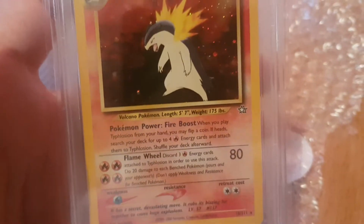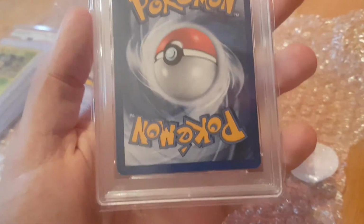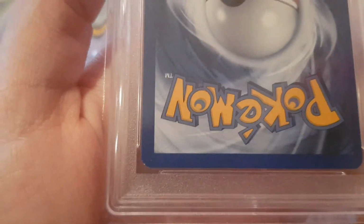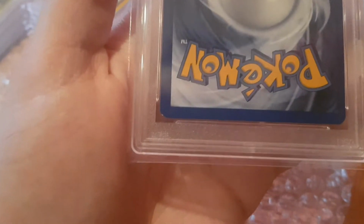I really do like this card. I have another first edition upstairs in the same card that I need to actually get graded, which I think should probably get a 9 or a 10. It's just got bad centering. Got quite a bit of a nick there, but then I think the rest of the card's fine. It was never going to get a 10.